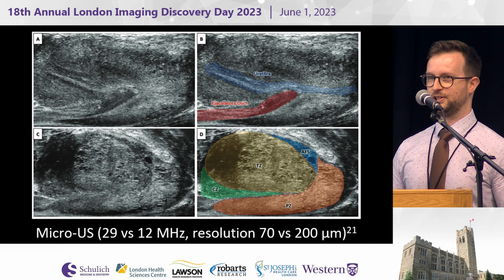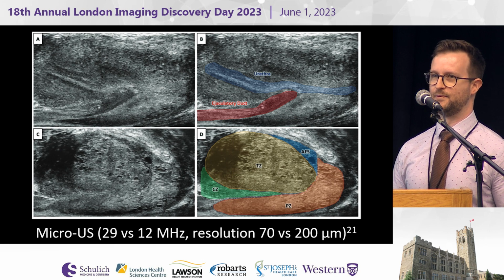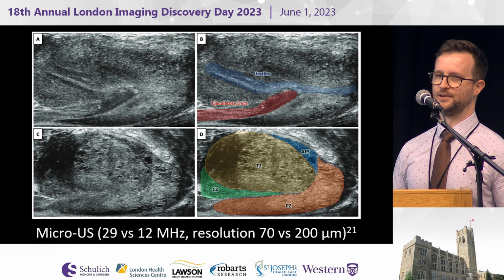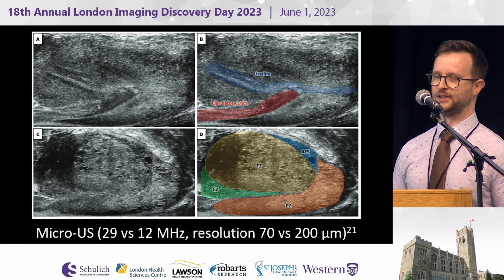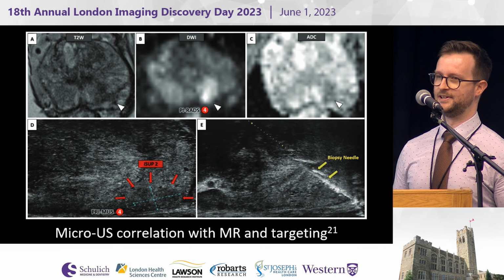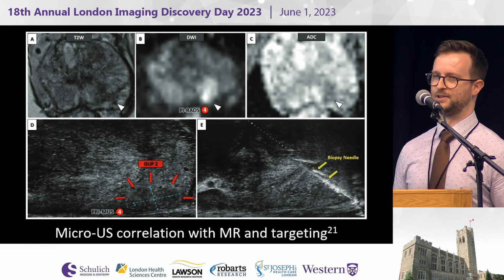What I think is potentially more interesting is microultrasound, which is a very high frequency ultrasound probe inserted transrectally with a resolution of 70 microns. You can see the beautiful delineation of prostate anatomy this kind of imaging can provide. But more of interest to us is that early studies have shown similar cancer detection rates to MR fusion. So this is potentially an avenue we could consider researching at London, particularly because the group that developed microultrasound is based in Toronto.